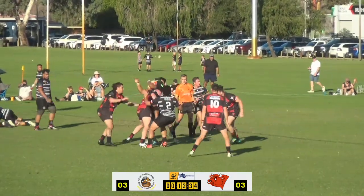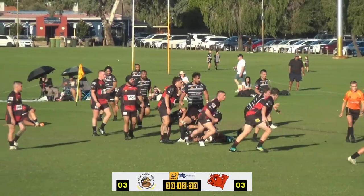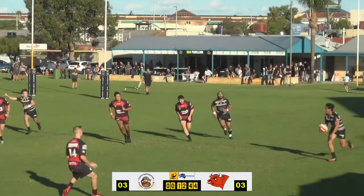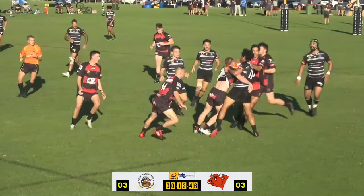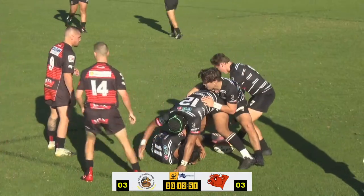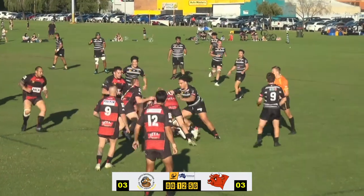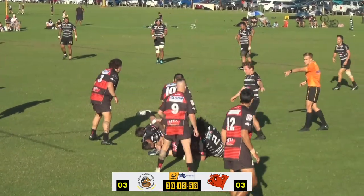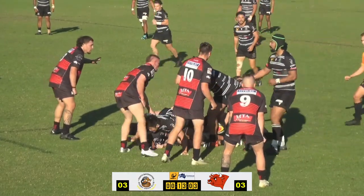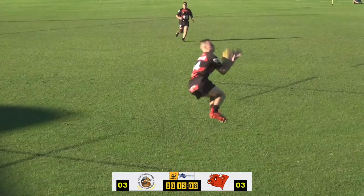Up on the line again. That ball almost released. Bayswater hold possession. They get the ball to the backs. Sayulala got that ball wide to Vaeve. Big crunching tackle, Dane Sawyers. He's held up there. Samuel George. What an exciting run. Very physical contest. Evenly poised.